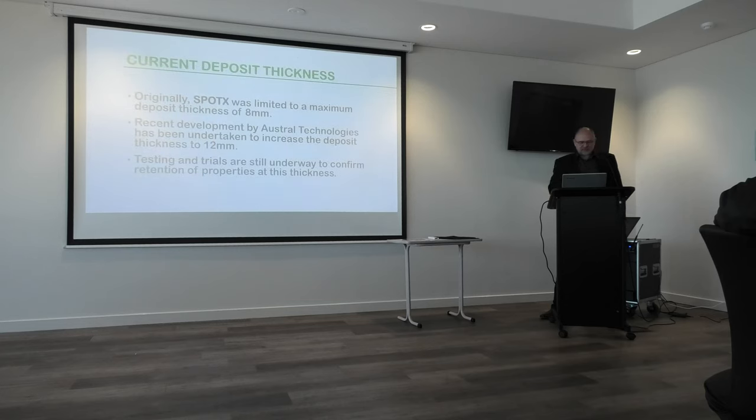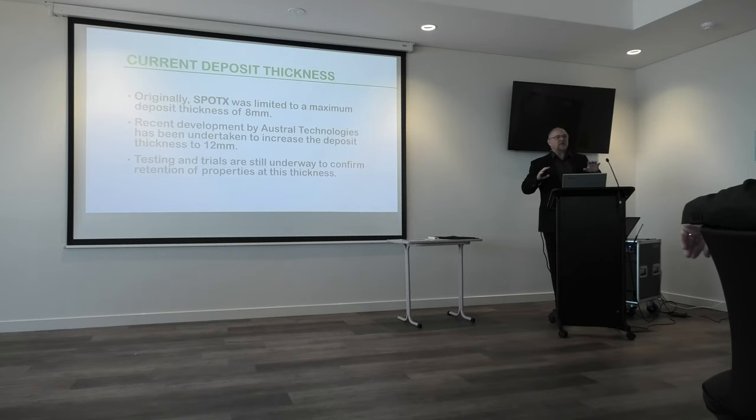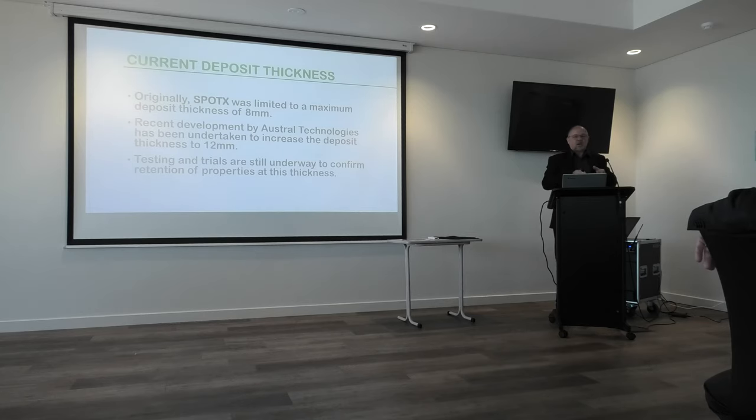Originally Spotx was limited to a maximum deposit of 8 millimeters. The reason for that is this is so damn difficult to deposit. You get one hit at it. You apply it to a plate or whatever you're applying it to. If something goes wrong, you basically throw that one out and make another one. It can't be welded over, it can't be repaired. So you can understand that a lot of development went into trying to find the best way to deposit this, to manufacture the plates or whatever it is. And we achieved 8 millimeters in one pass.